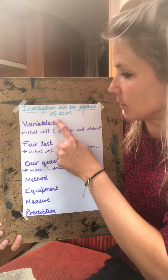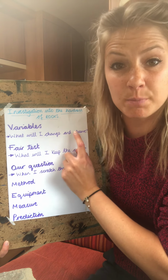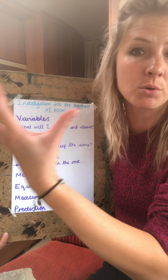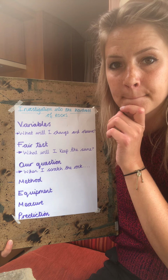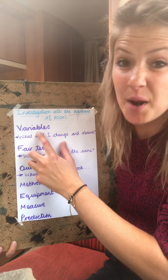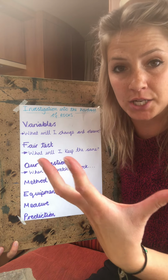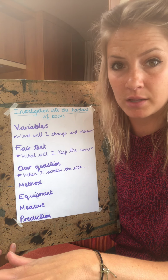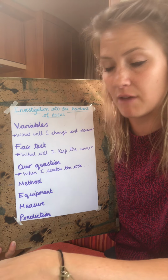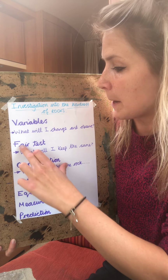So our variables. So remember, what will I change and what will I observe? So the variable is the thing that we're going to change. So what do you think that is, and what will we observe? Okay, our variables are going to be our rocks, our different types of rocks. That's the one thing that we'll change every time. And we can observe the scratch mark in the rocks, okay? And we'll look at that every time and see if there is a difference between the different scratches.